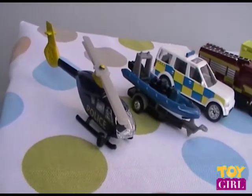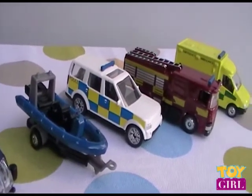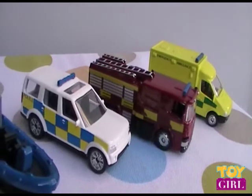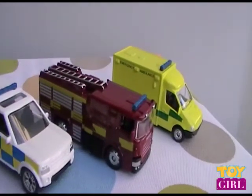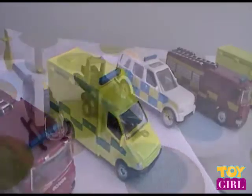Wow, look at that beautiful blue and yellow colour. We have the police boat, the police car, the fire engine, and the ambulance.